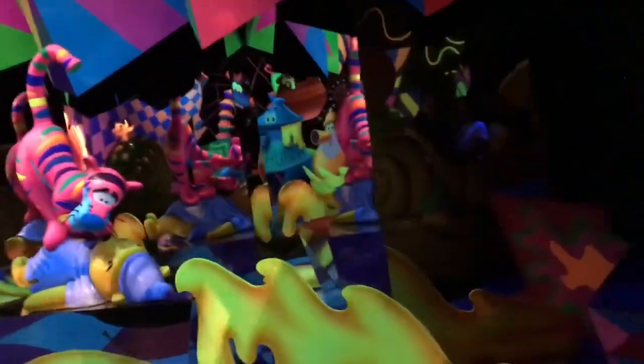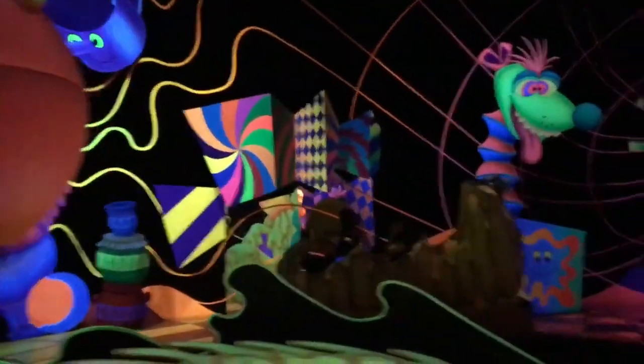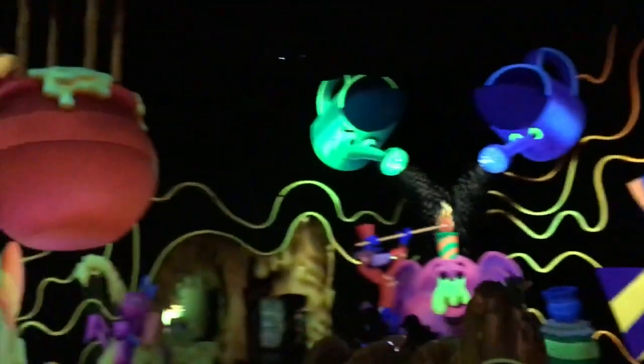Alright, so I'm gonna go on record and say this is probably the weirdest scene in any Disney ride. This is Winnie the Pooh's Honey Dream. It's weird. It's really weird. Those things up there are kind of horrifying.